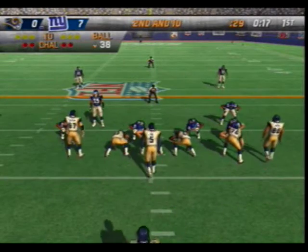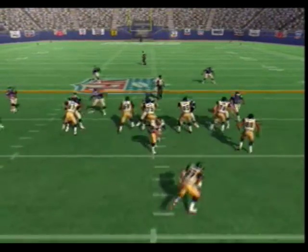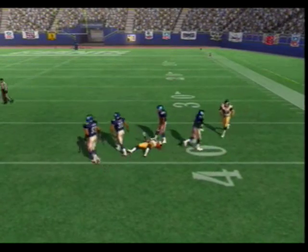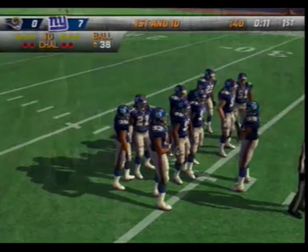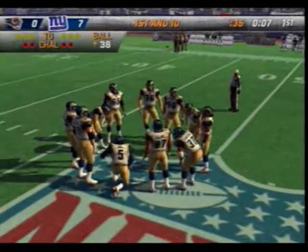Keep moving. Keep it up. Here we go, baby. Looking for room. They'll go with a play fake. Gets rid of it. Jumps up and comes down with it. Davis bails his quarterback out by making a spectacular catch. Yep, that was an unbelievable catch. That took the ability to block out the entire field and focus on bringing them in.